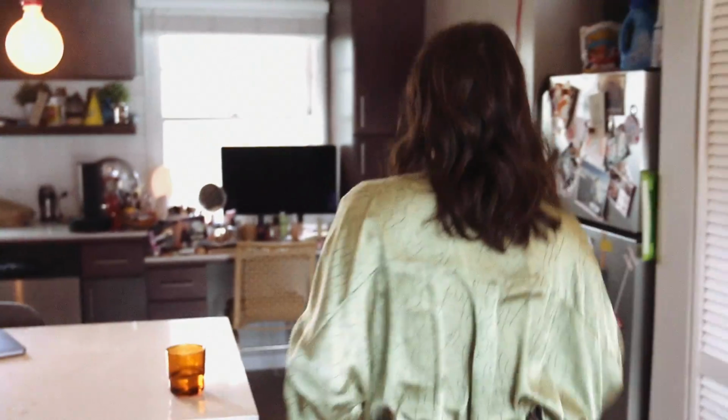Give them a loop, Will. Here you go. Whoa. Yeah. So much space to quarantine. What's over here? I don't even know. A kitchen, maybe? Who knows at this point?